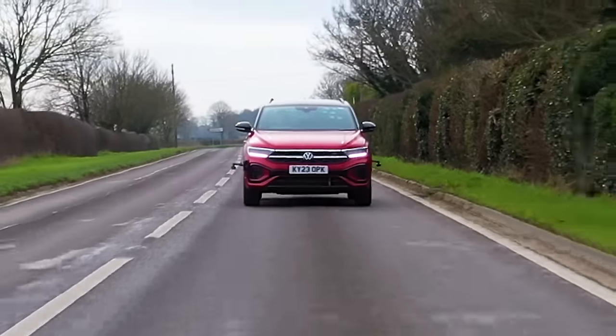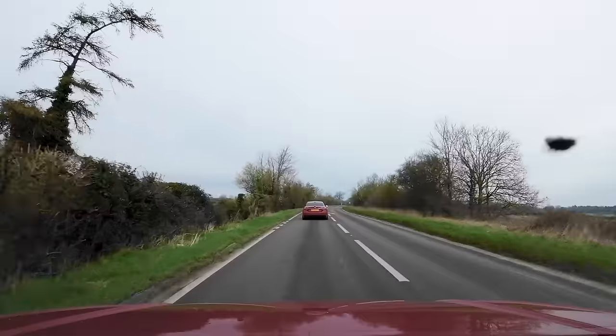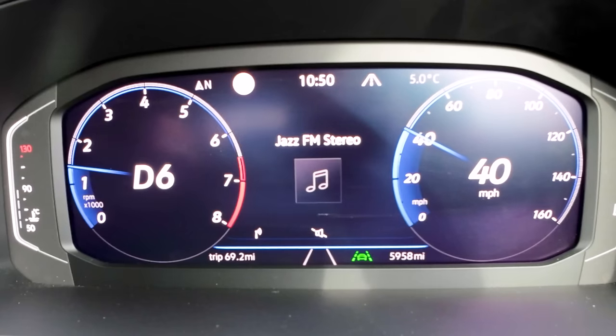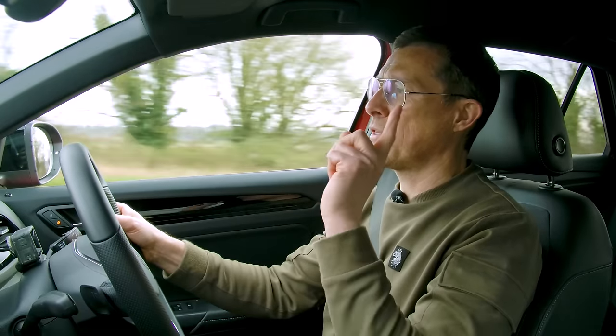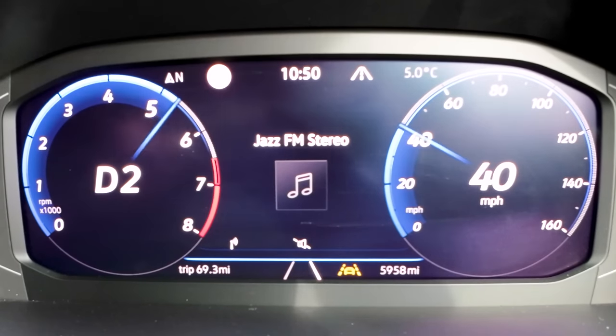Here's another time when this happens. So you're just cruising along and then you suddenly want to overtake. Maybe you're coming up to a faster bit of road and you're in sixth gear. So one from top, then you floor it. So I'm going to floor it in 3, 2, 1, floor. Now we're taking off.